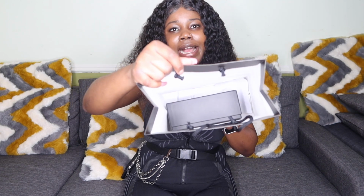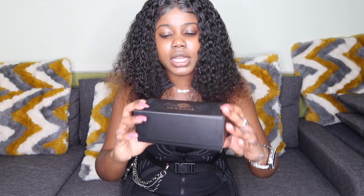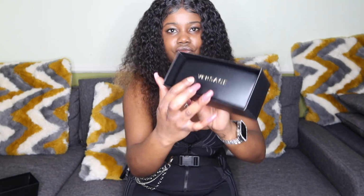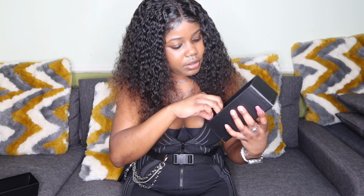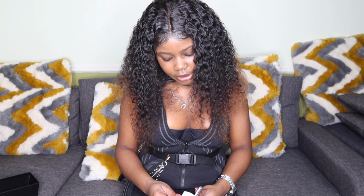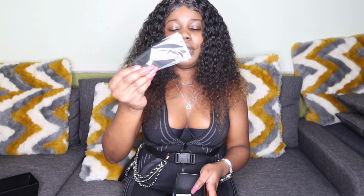So inside, I actually got sunglasses. And it comes in a Versace box. Inside the box is the glasses case, which also says Versace. As I said, forgive my nails, please. Inside the box, you have a little booklet. I think this is the certificate of authenticity, just to show that it's real. And it comes with another piece of paper, not really sure what this is, and the wiping cloth.